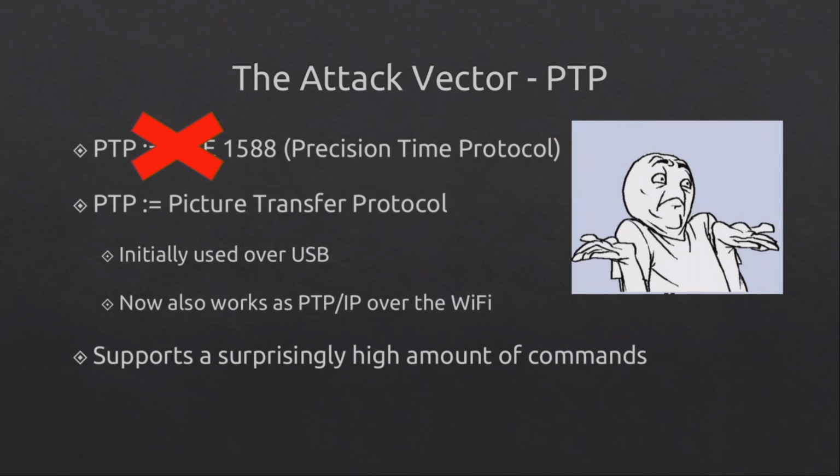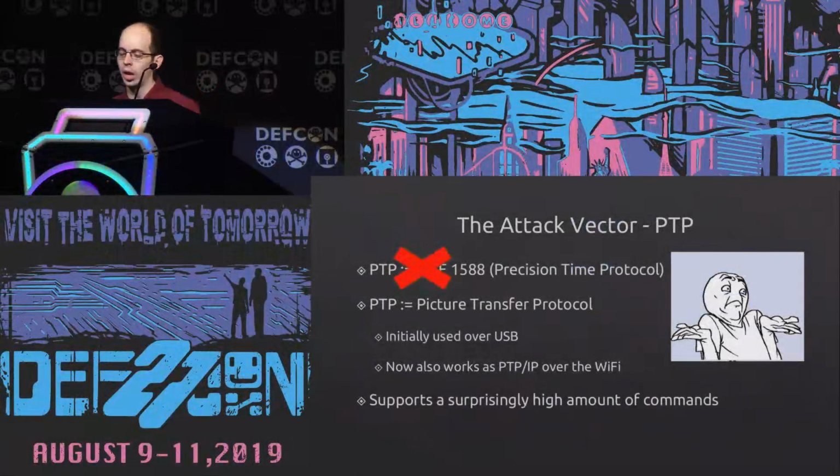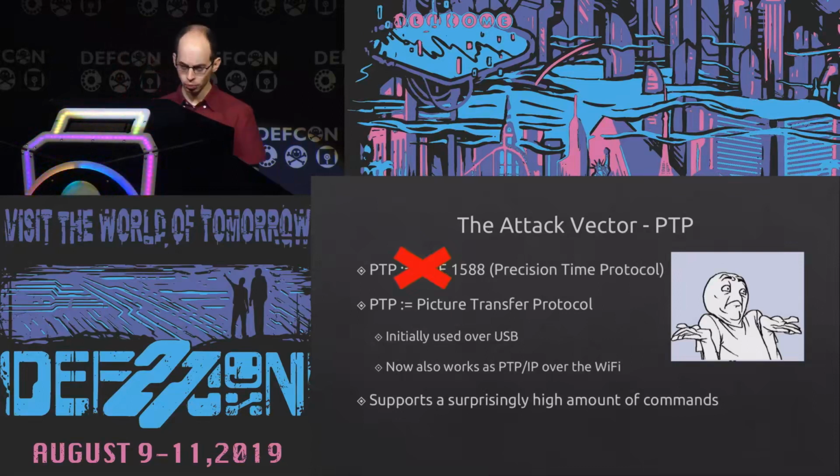You can query the camera for the battery level, for the firmware version, and actually there are a lot of different commands in it. We'll see in the next slide. So it looks like a promising attack vector.